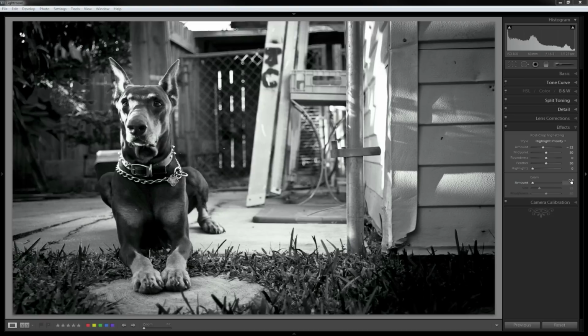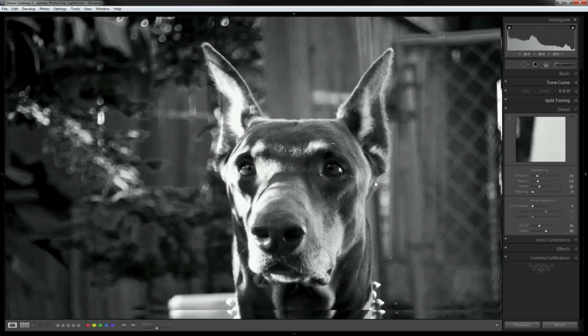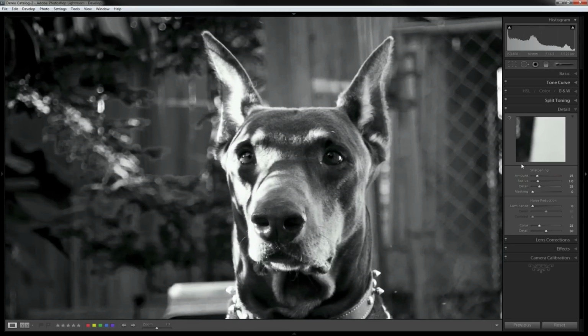Well, I think we're about done. Last step is also always a little bit of extra sharpening, so we're going to zoom into 100%, and looks like our focus might have missed just a hair. Looks like it's on his nose. His nose looks a little sharper than his eyes. So, unfortunately, there's nothing we can do with that. We can't fix that, but we can certainly help it with some sharpening.